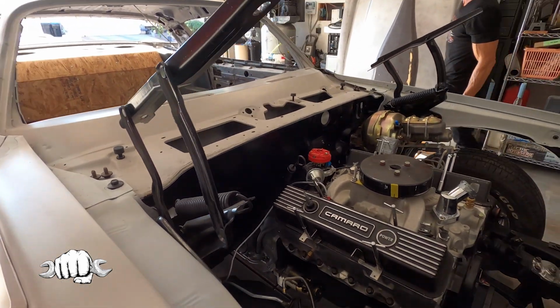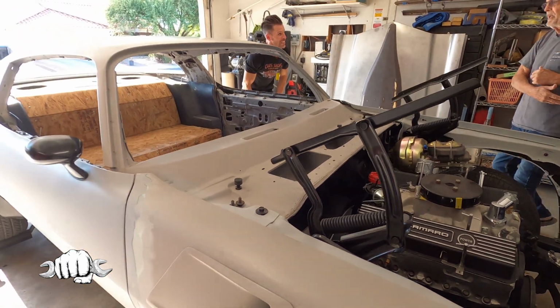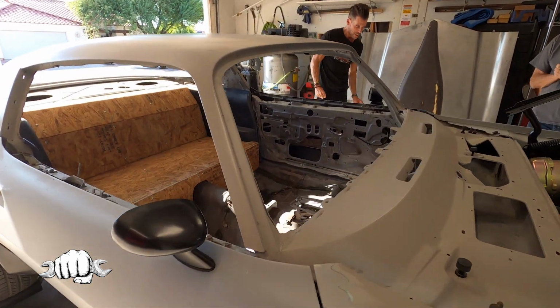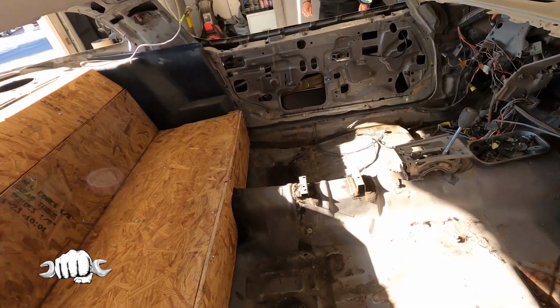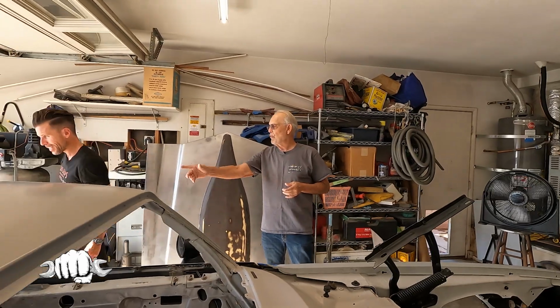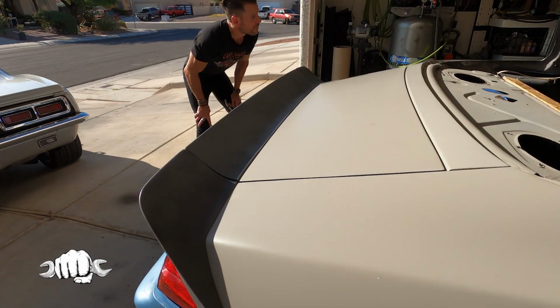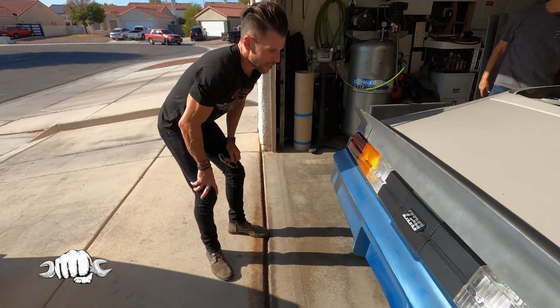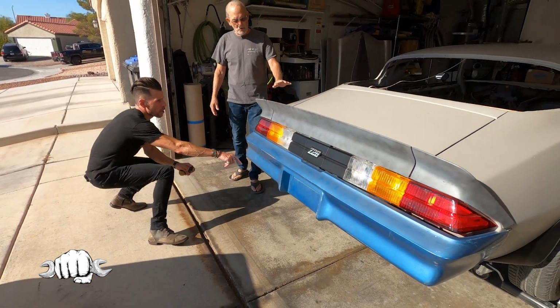This is a rotisserie build. It was on its side. We completely did the whole underneath of the car with the Rhino bed liner, except for the subframe in the back. I masked that off and painted it, so it looks like the frame's not all Rhino linered. I don't want that. And was this blue the original color? No. The original color was silver.